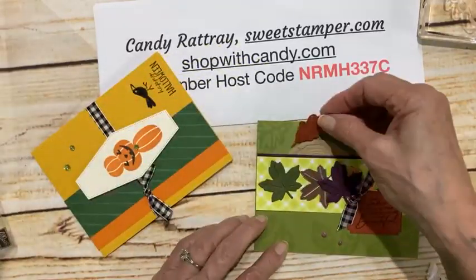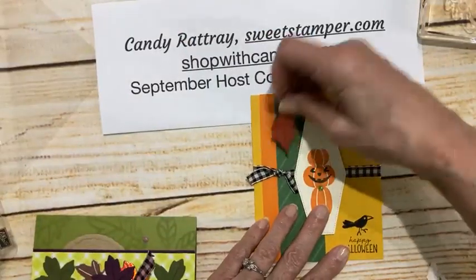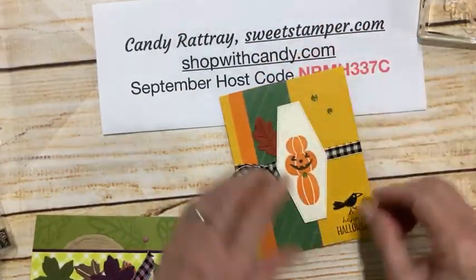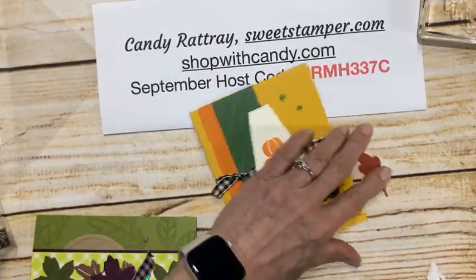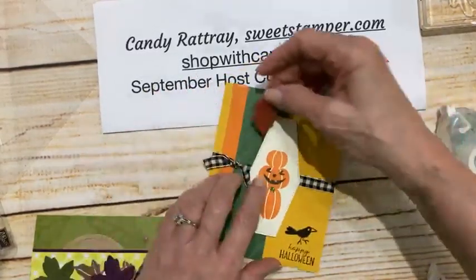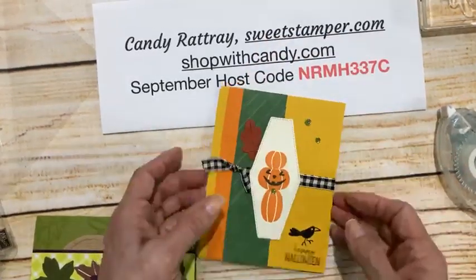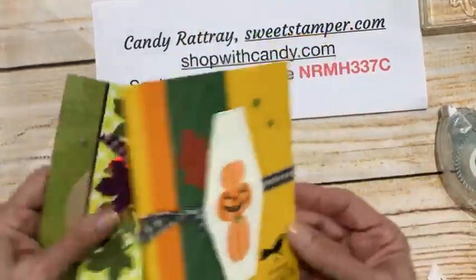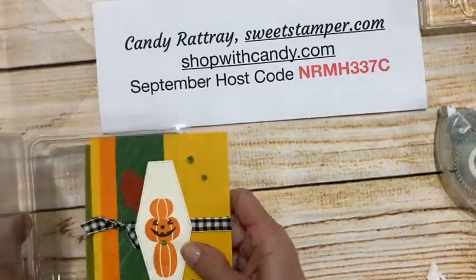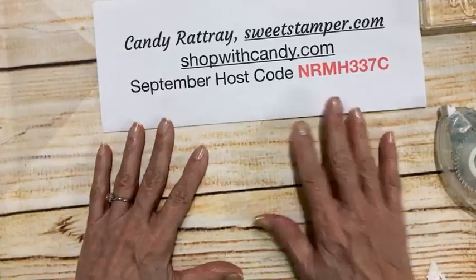This already has a lot on here. I think that's going to be too much. Let's see if we can do, oh yeah. Okay, so while I'm clearing my table here, finding all kinds of things, that is why you must have that leaf stamp set, because there's so many cute things you can do with it. Oh, you were going to put the leaf on the envelope. Now that would have been a good call, Gail.